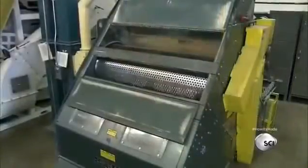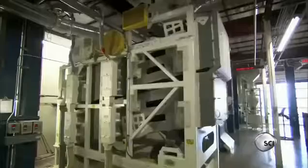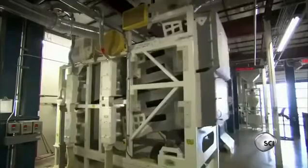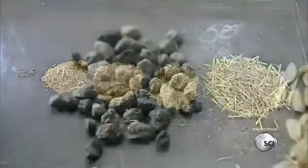Next, the rice falls through perforations in rolling cylinders, screening out the straw which spills over the side. The next machine sifts out the remaining straw bits and any weed seed. It also suctions out empty rice husks. They're lightweight and pulled out with a weak vacuum. Finally, they remove mud balls.